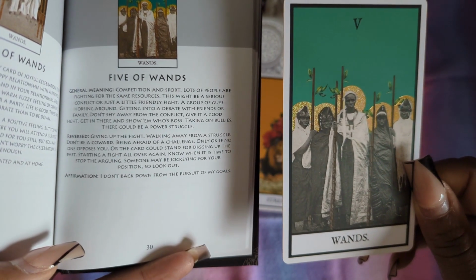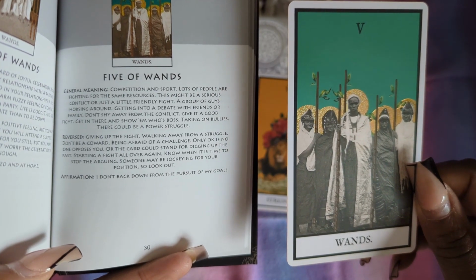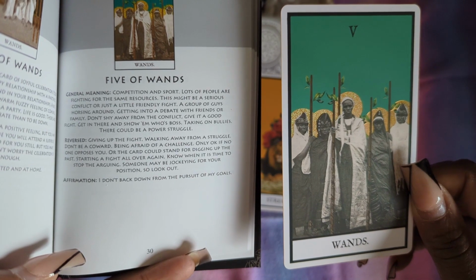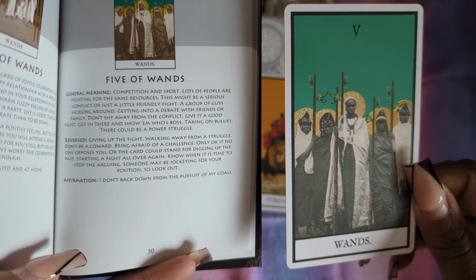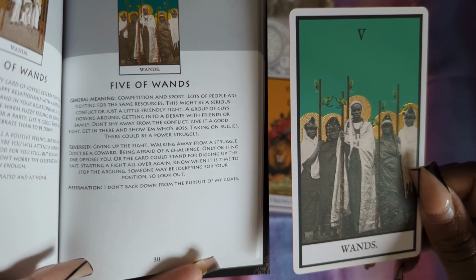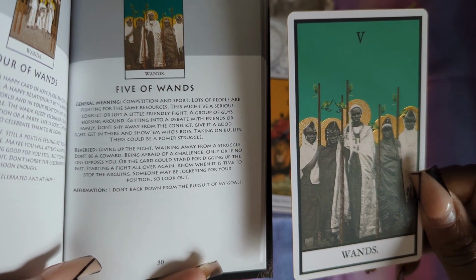Reversed: giving up the fight. Walking away from a struggle. Don't be a coward afraid of a challenge. Only okay if no one opposes you. Or the card could stand for digging up the past, starting a fight all over again. Know when it is time to stop the arguing. Someone may be jockeying for your position, so look out. Affirmation: I don't back down from the pursuit of my goals.